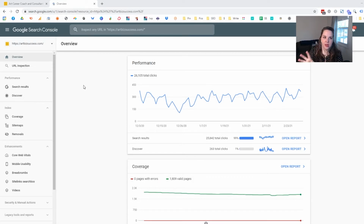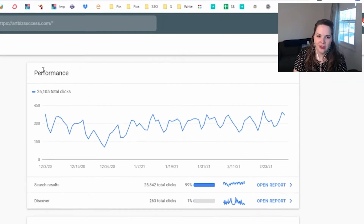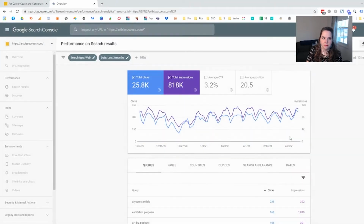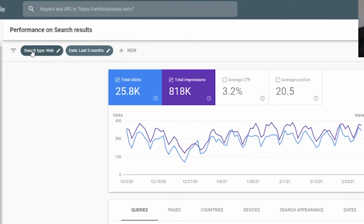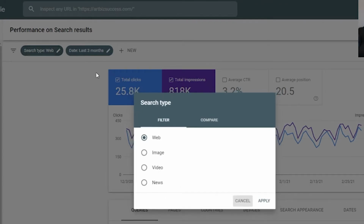So once you get into your Google Search Console, the place where you can go is right here. Do you see how we have this performance report? You can come right here to search results and click Open Report. You can also come over here to performance and search results, and that should give you the same information. So you'll see when we get here that the search type is web. So if you have a particularly image heavy website, or you have lots of videos or news, you can actually just look at the search results in Google for that information.